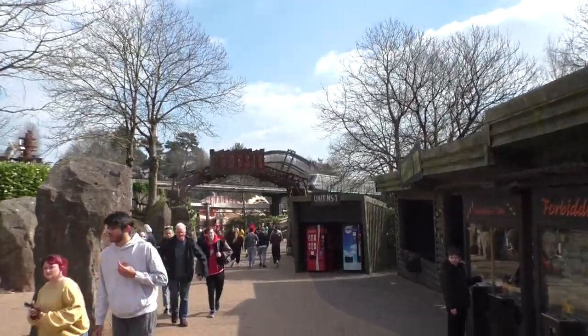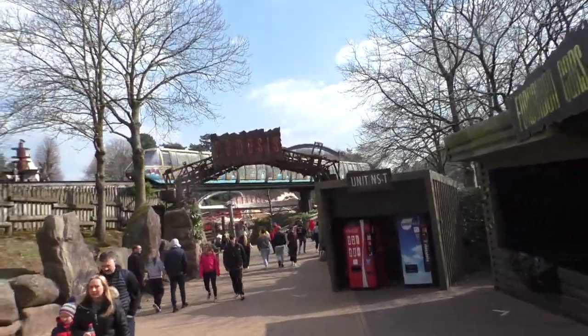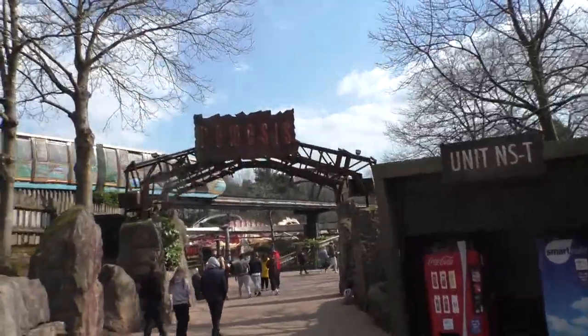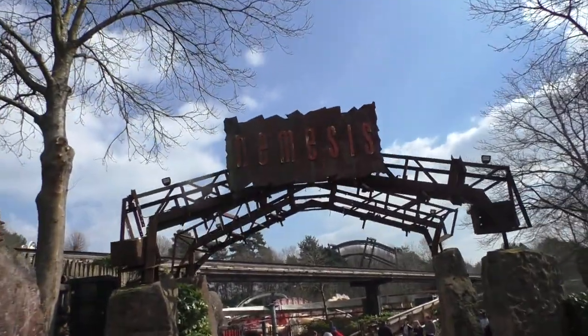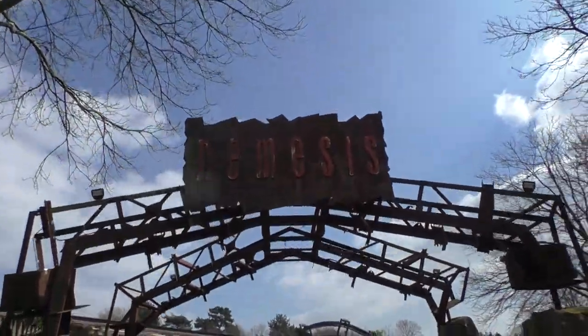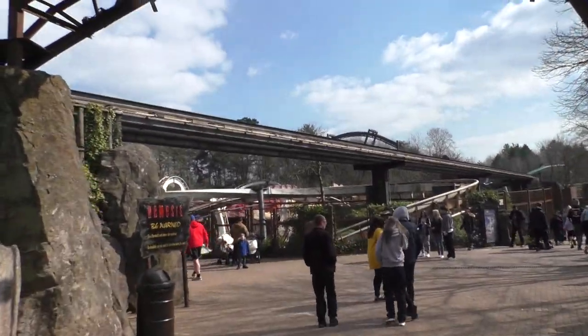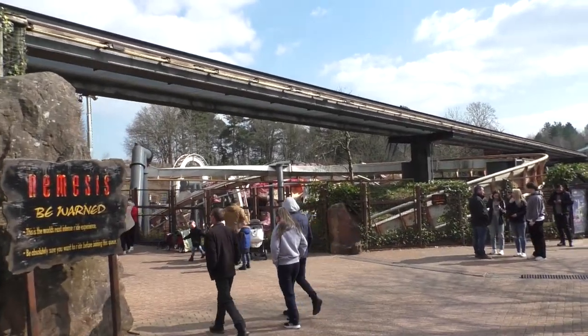Towards the Beast, so it's 1994, on the verge of a major refurbishment in the next couple of years. So it's one of our final times getting on the original Nemesis. Obviously it looks nice and painted up at the moment, but of course in a couple of years' time we're going to get that new major refurbishment.